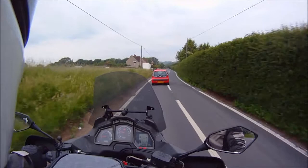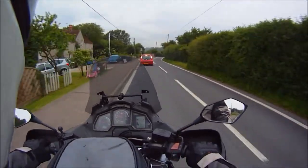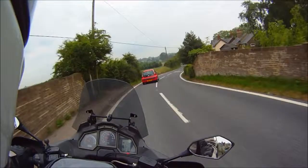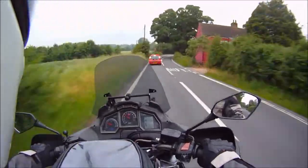16 valve, my arse. You ain't got 16 valves on your 3-cylinder, dickhead. Why would you buy a 16 valve badge to put on the back of your blooming Citroen C1? Unless it's a joke. It's hilarious!